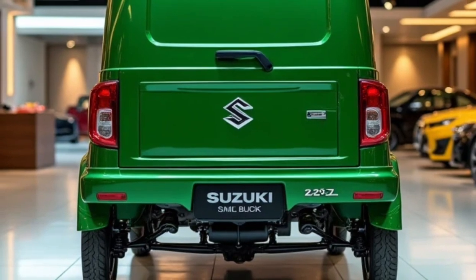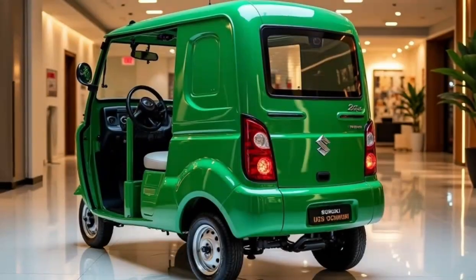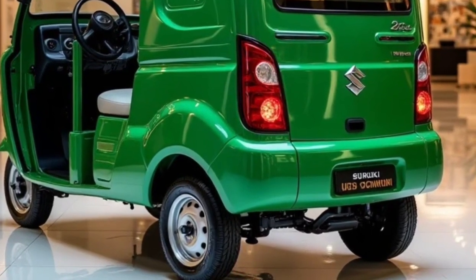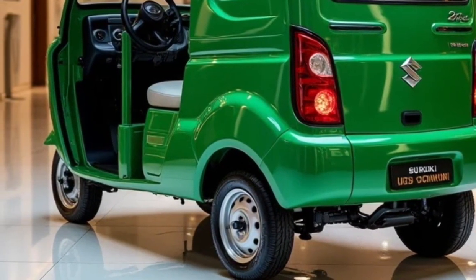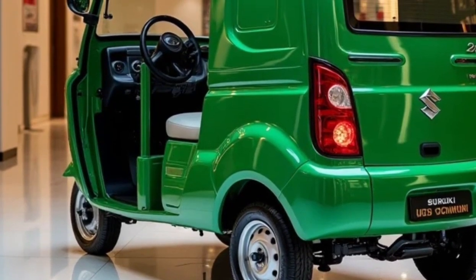The customization options offered by Suzuki make this rickshaw even more appealing. Owners can choose from a variety of accessories, including roof covers, additional seating features, and upgraded infotainment options. This allows businesses to tailor the rickshaw according to their specific needs, whether for passenger transport, cargo hauling, or special services.